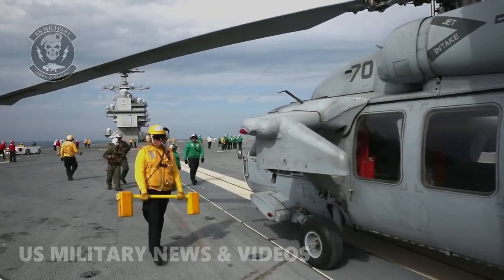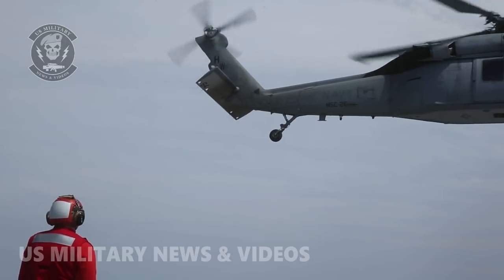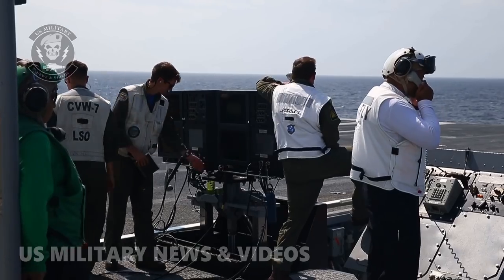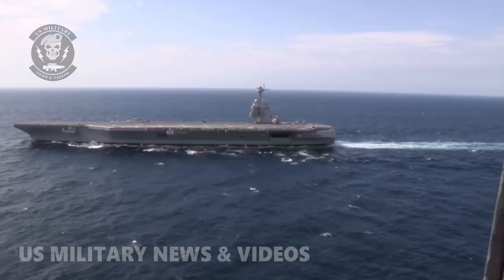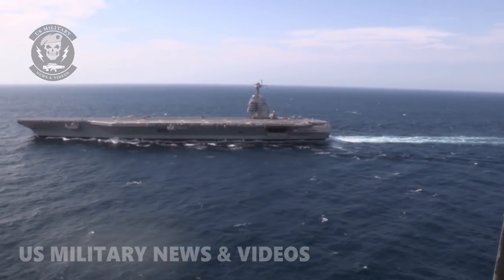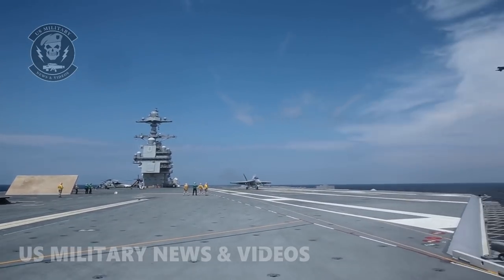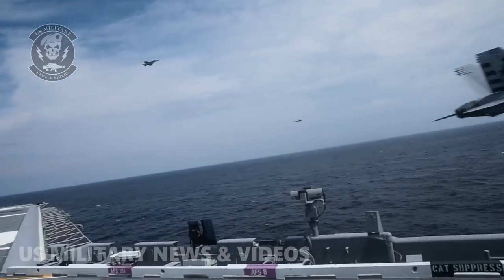The new carrier features a host of new and untested technology, including the ship's two main nuclear turbine generators, dual band radar system, advanced weapons elevators, and a new arresting gear on the flight deck. So with no further ado, here are the five amazing facts about Gerald Ford aircraft carrier.